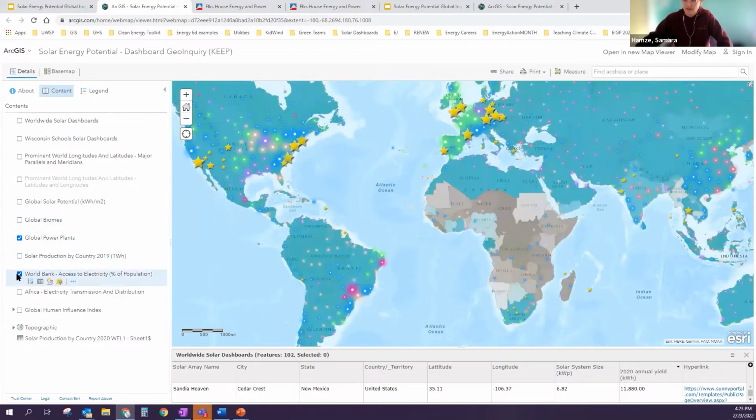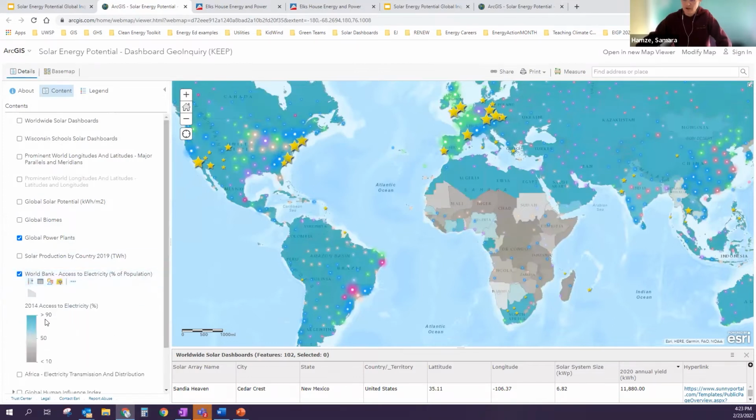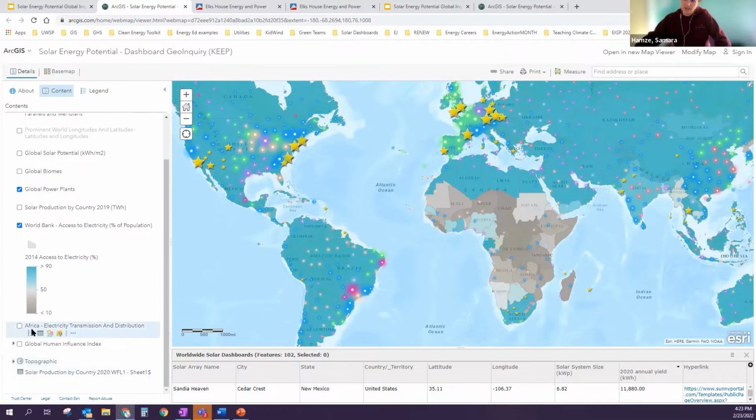And this is access to electricity. So we need to have the legend on here. The blue areas are the areas with greater than 90% access. The gray areas are less than 10% access. And we can see in the heart of the African continent that there is very low access to electricity in that area. Another layer that's provided here is the MENA region. MENA is the Middle East and North Africa, the World Bank definition of that region of the world.